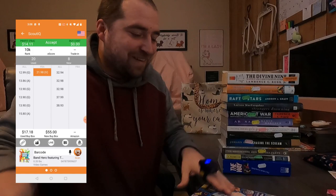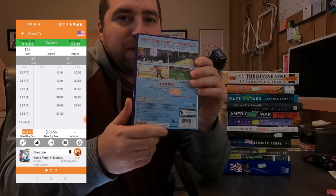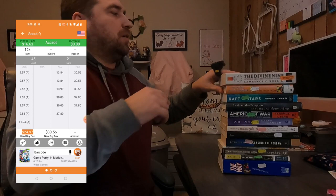And the last game we got, so we got four games total, was Game Party in Motion, Xbox Kinect, $17 here. I only paid $2. So those were the four items that weren't books. Now let's get into the books.